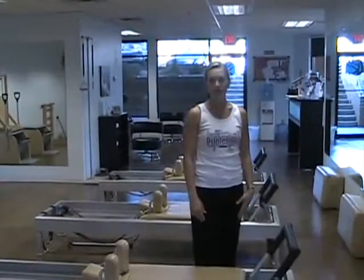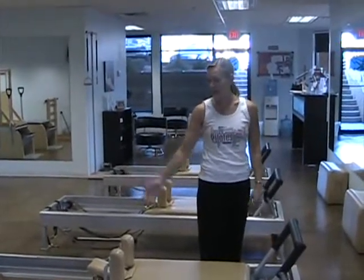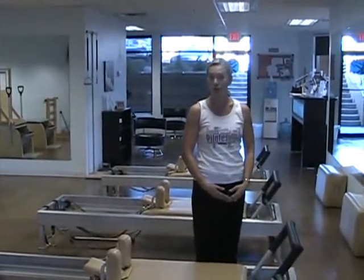And right now I'd like to show you my studio a little bit. I'd like to demonstrate a little bit of the authentic method of Pilates on this piece of equipment called the Reformer.